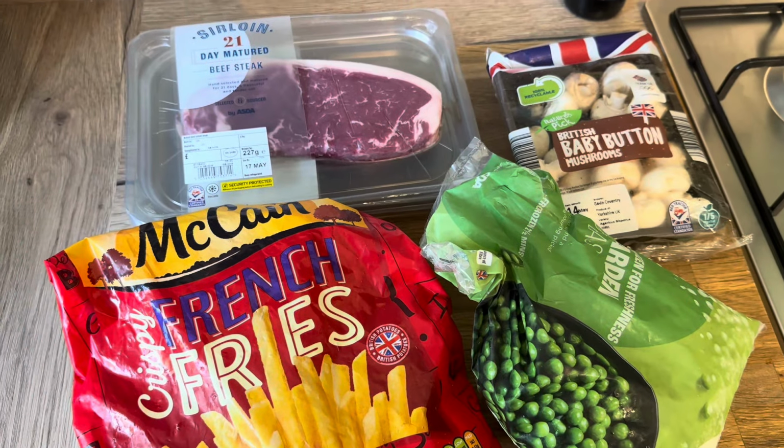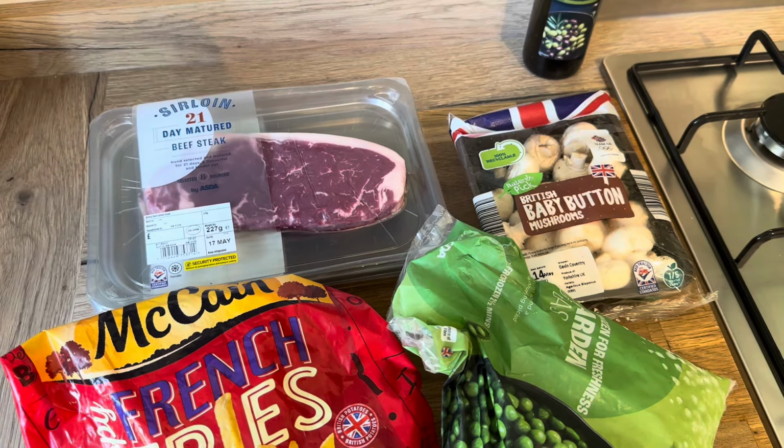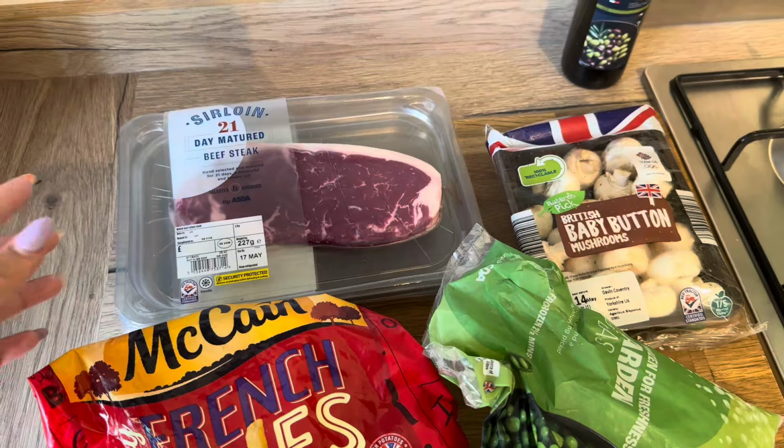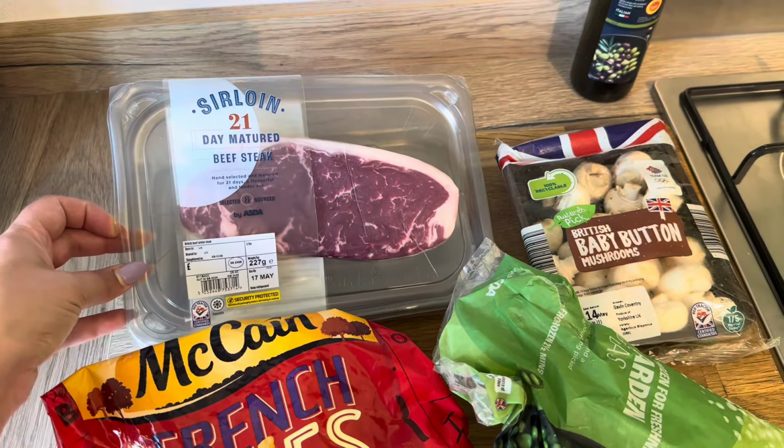So without further ado, let me share with you what we are having this evening. So tonight we are actually having steak. We actually ordered this to have at the weekend as a nice treat, and we ended up going to Devon for the weekend. So I had these in the fridge and obviously need to use them up. So it's going to be a nice treat for a Monday evening.